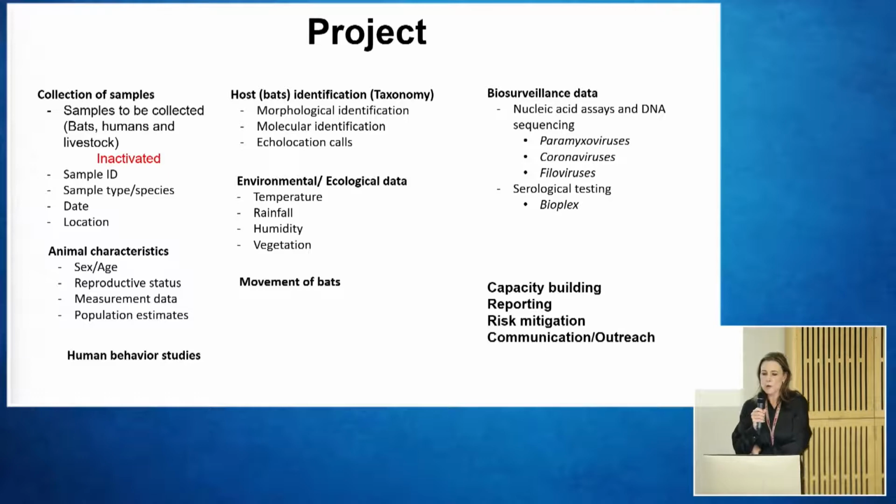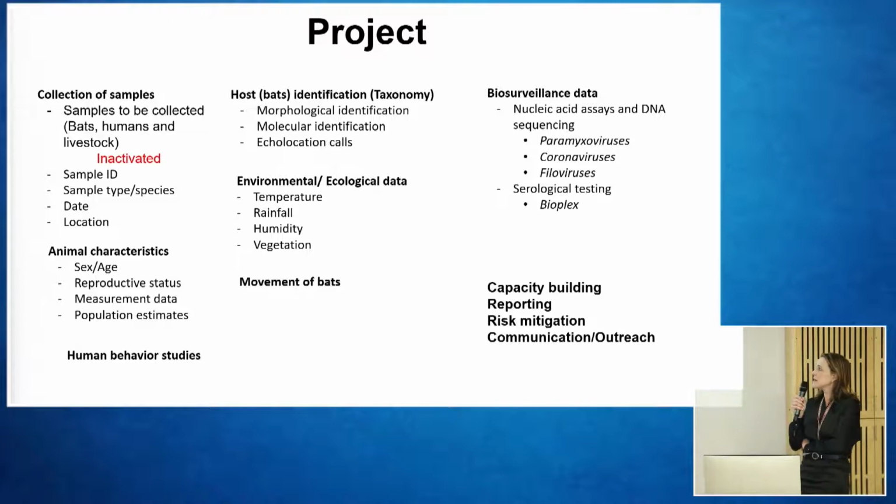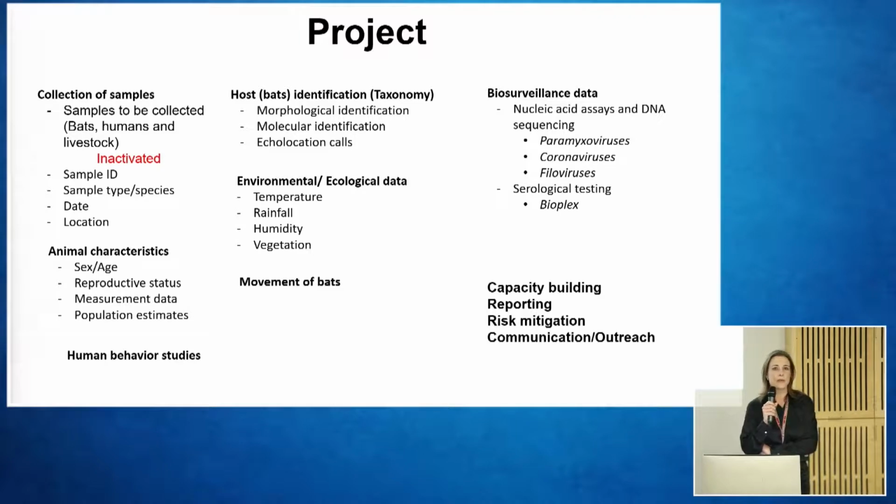And overall, there's capacity building. We need to look at how we report these things. That's quite a hot topic internationally also now. How much should we share? How should we share? Should everything be always available in real time? We can also have those discussions. And looking really at how we can reduce risk before we have another COVID pandemic. So it's really about trying to mitigate risk.